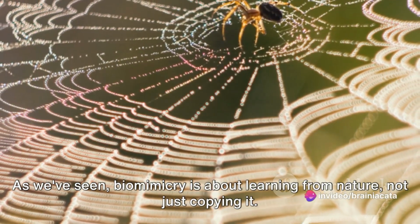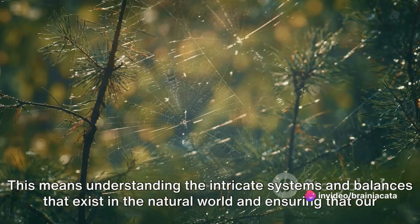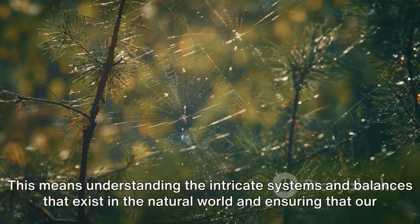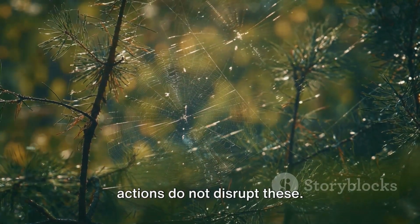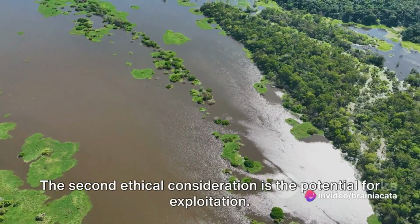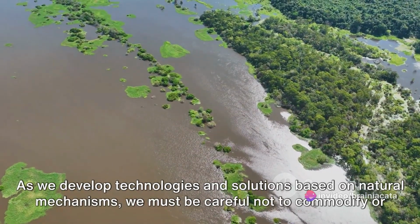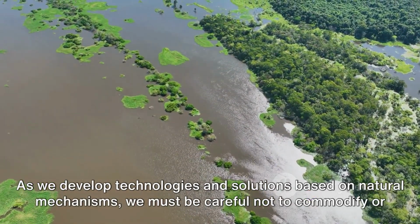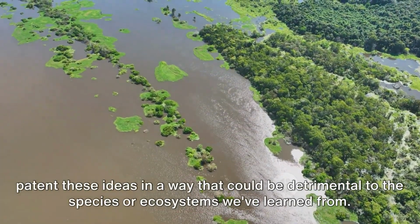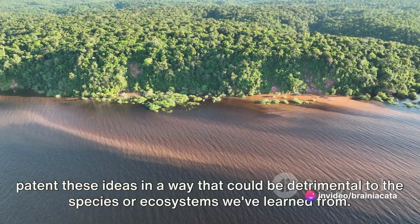As we've seen, biomimicry is about learning from nature, not just copying it. This means understanding the intricate systems and balances that exist in the natural world and ensuring that our actions do not disrupt these. It's about taking inspiration, not taking advantage. The second ethical consideration is the potential for exploitation. As we develop technologies and solutions based on natural mechanisms, we must be careful not to commodify or patent these ideas in a way that could be detrimental to the species or ecosystems we've learned from.